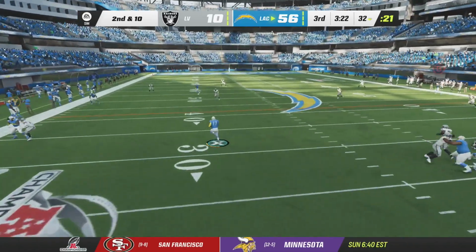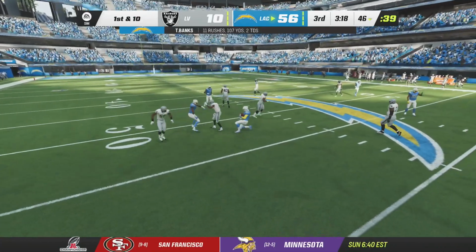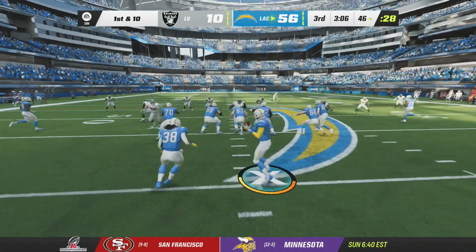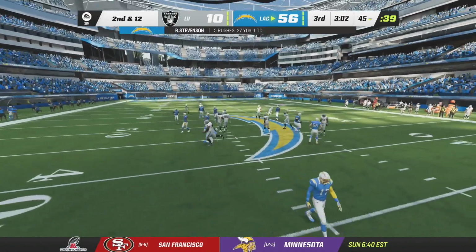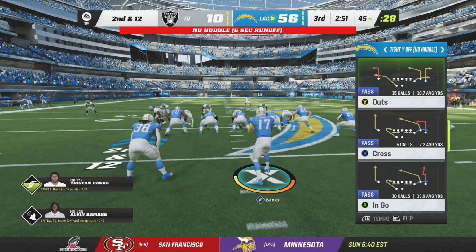Steps away to his left. And able to get this one across the 45 before he's brought down. All runs on this drive so far. It's 1st and 10. And he'll lose yardage on the play back at the 45-yard line.